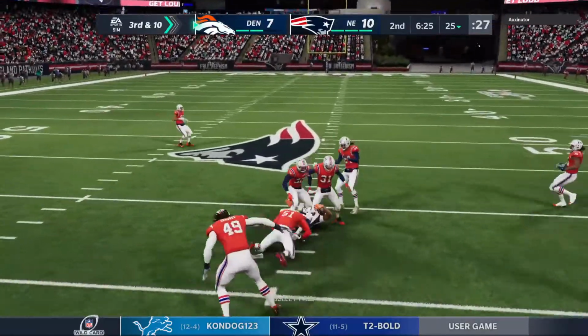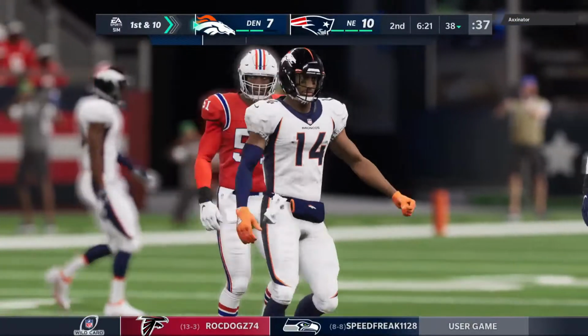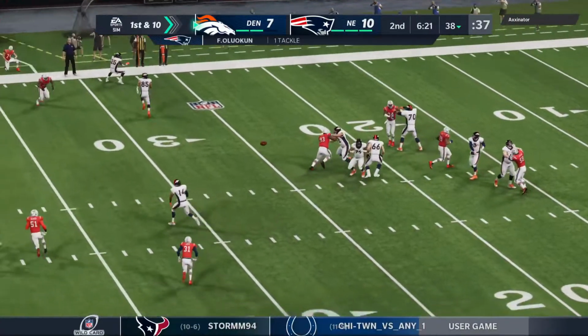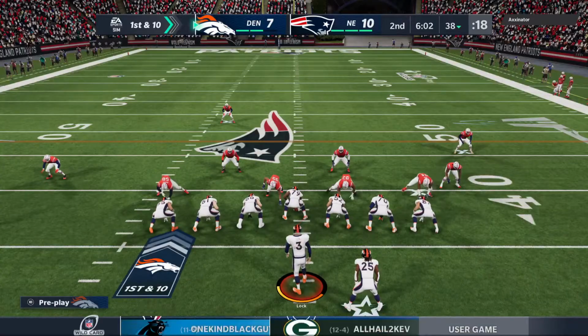He's got a man. It's Sutton that's complete. And he will have a Broncos first down as they're able to get the third down conversion. First catch of this wild card game for a 1,000-yard receiver in the regular season. He's got a first down, too.